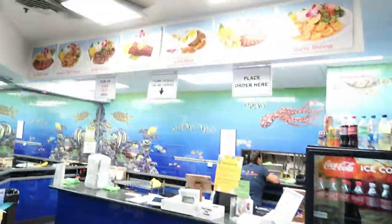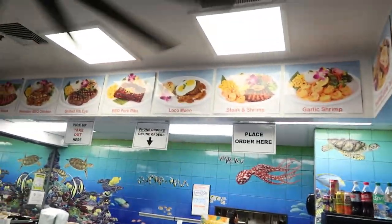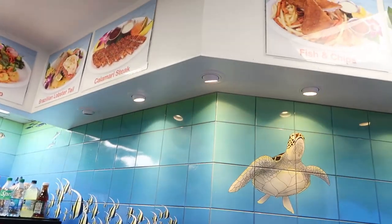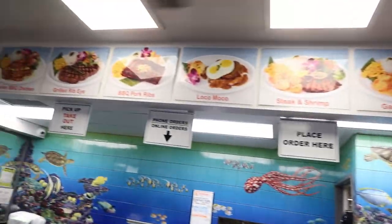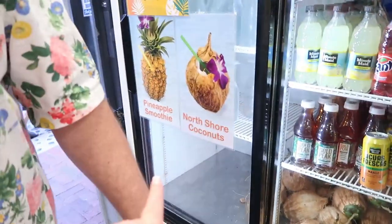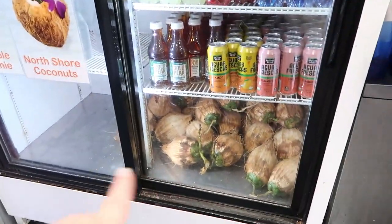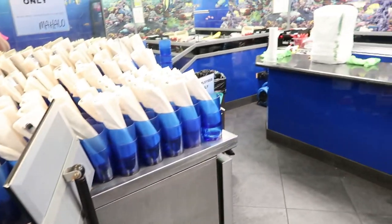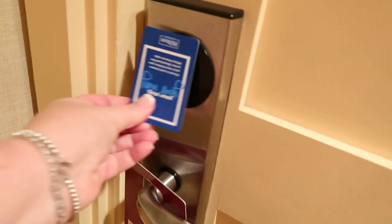With pineapples. Oh yeah, look at the food. Yeah. Wow. Oh yeah, good stuff. Yeah, yummy. And then what are those? So those are North Shore coconuts. So you can get a North Shore coconut thing here. Hi guys.